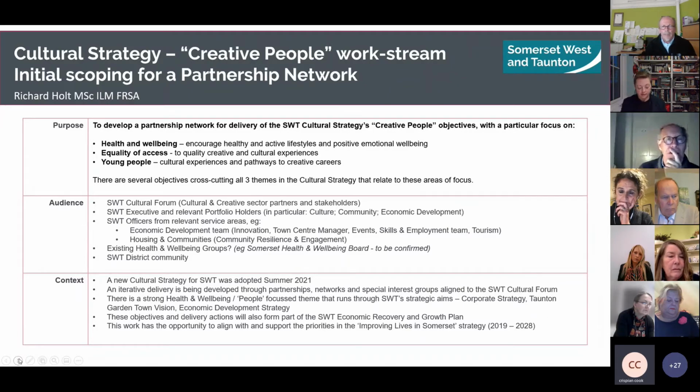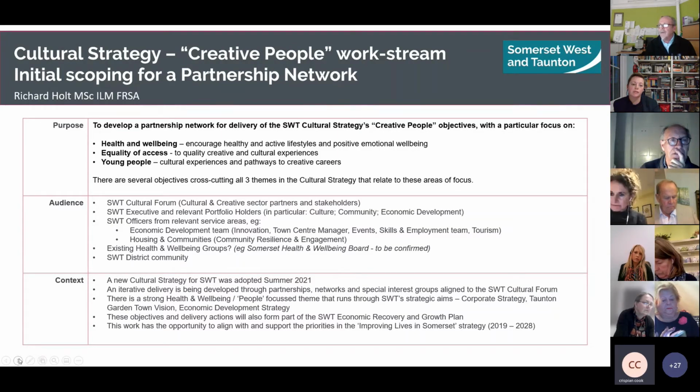As you'll be aware, there's people, prosperity, and place. People, for the work that I do in social enterprise, is of particular interest, and the quality and the value that it adds to our communities. So for the last 3 weeks, I've been working with organisations in the district to develop a partnership network to look at health and well-being. Where do arts engagement programmes add value to the communities that we live in? What's the quality of access to these programmes, and what benefits are there of the offer and provision out there for our young people? Next slide, please.